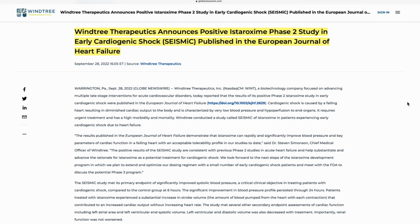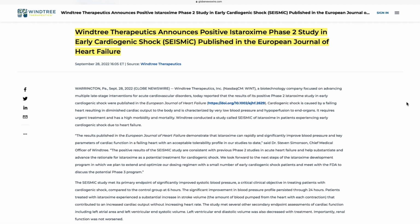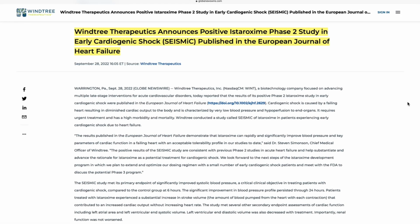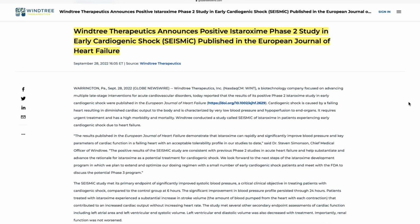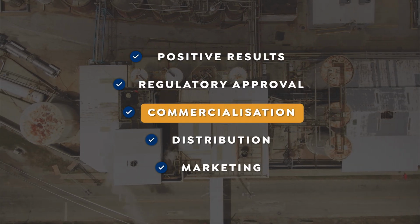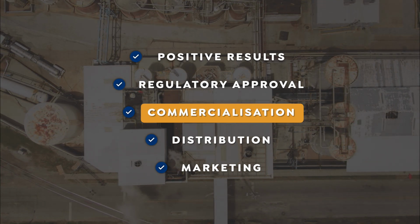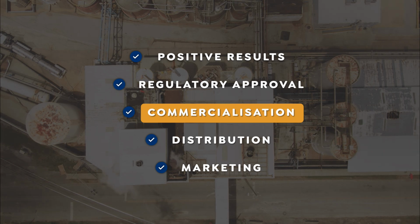Windtree has enjoyed impressive results from their earlier clinical trials. However, positive results in these earlier trials do not always mean the remaining clinical trials required before approval will also be successful. The success of a drug candidate still depends on getting regulatory approval. Even then, companies still face huge challenges in marketing and distributing their products after getting the regulatory approval.